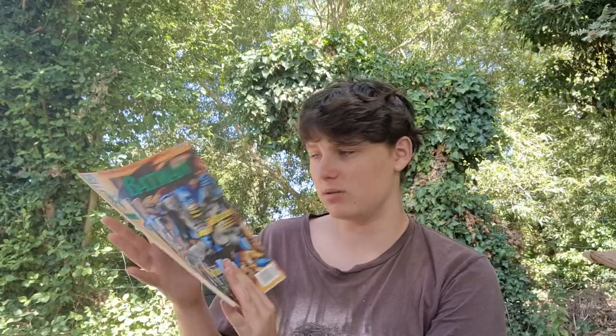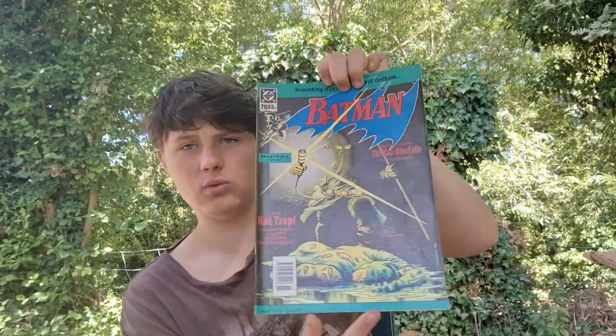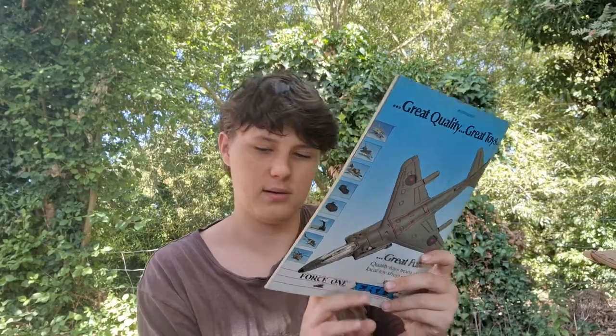Free Batman movie bookmark. Nice. Batman, the beginning of the Ratcatcher. Sorry, I read that wrong. Batman, the Man Who Falls. Very nice. They have the same sort of like logo as well, which I really like. Batman, Mortal Clay.